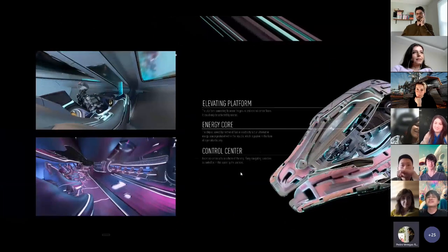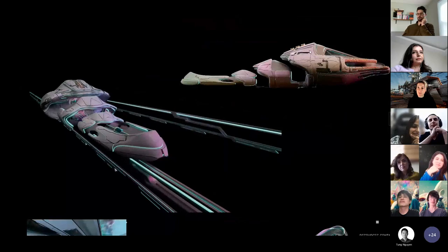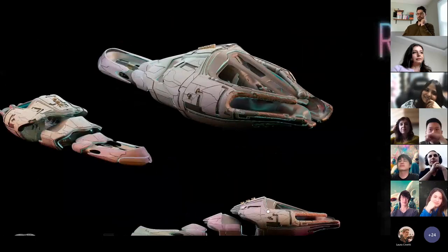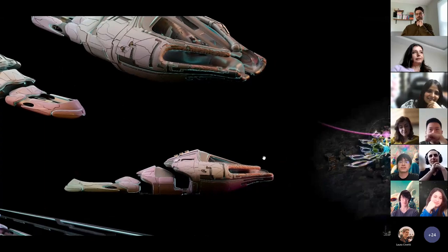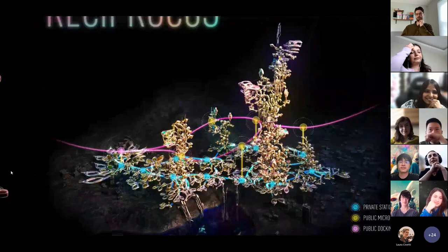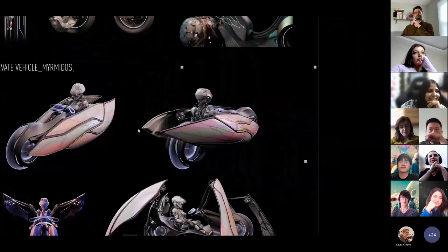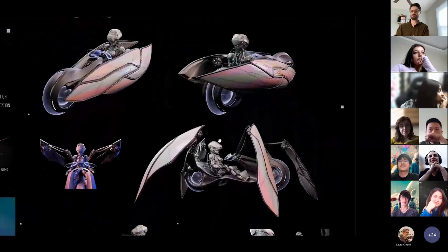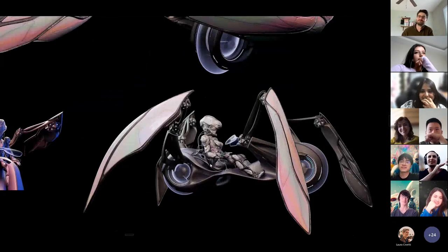From my side, I want to congratulate you guys as well. I don't have too much to comment, honestly, because I think you did a really good job since the beginning of this chapter. Maybe the only comment: regarding the private vehicle, the only thing that I was expecting is to see thicker cables in the spine of the rider. That's the only comment that I have. But apart from that, everything is perfect.